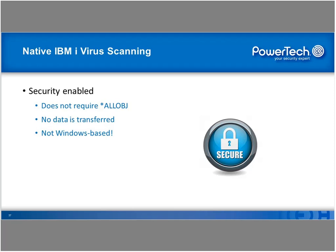Yeah, absolutely. So with the native IBM i virus scanning, it does not require a PC or a mount drive with root all object authority, so it takes away that big scary window of opportunity for viruses to get onto the system, even when you're trying to scan and get rid of them. So you're also not going to have data transferred over your network. So that in itself is more secure. You're not actually putting your data in jeopardy traveling across the system or across your network.